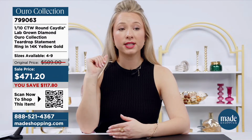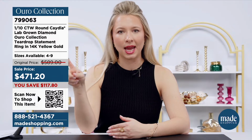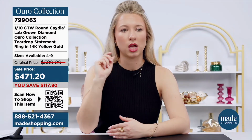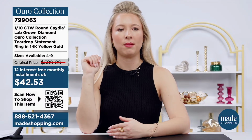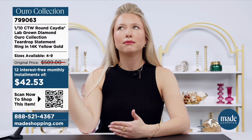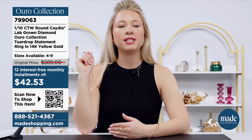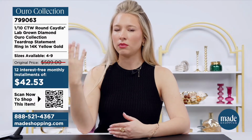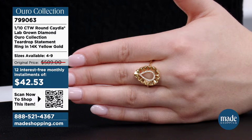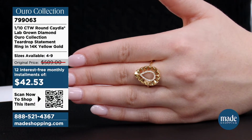Now, $471.20, not a bad price point for that. We're talking the beautiful Caydia lab-grown diamond. We're talking real solid gold. Now, we do have, per month, by the way, 12 interest-free monthly payments, $42.53. Interest-free. And free shipping and free returns, okay? Now, we do have sizing 4 through 9 available on this, so if you need any additional sizing help, let us know. We will do that for you. We'll help you. Just call us, 888-521-4367.